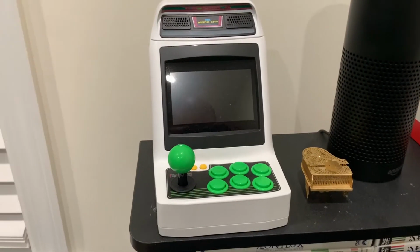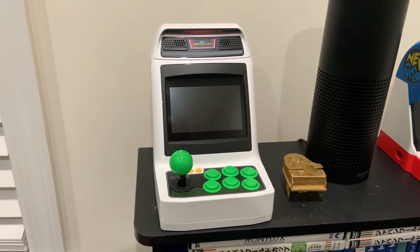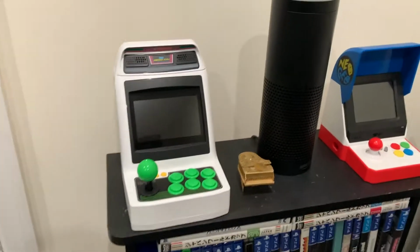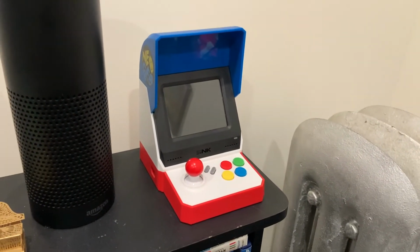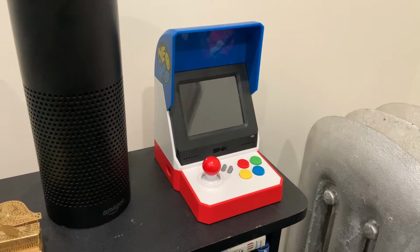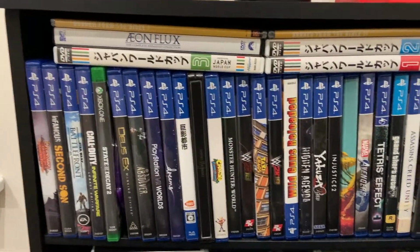Couple of mini arcades. This one is the Astro City, which in the original audio I called the Retro Duo, which is 100% wrong. It's the Sega Astro City. They're not plugged in, but they're super dope. I also have the Neo Geo one here. Again, anything you see here, let me know if you would like a review on it or if you'd like to hear me talk about it.